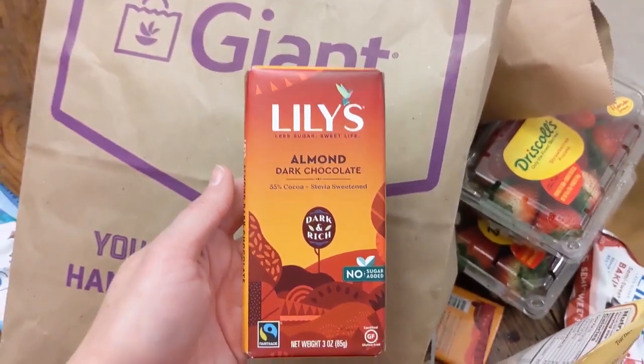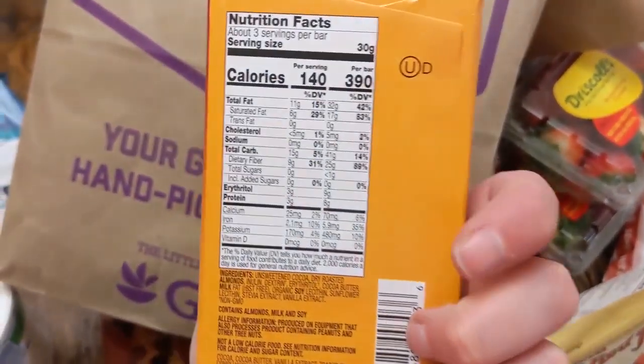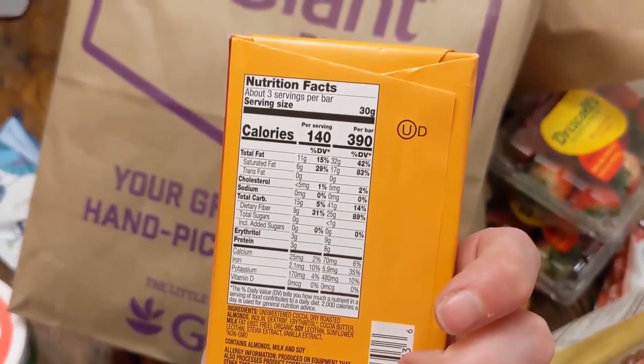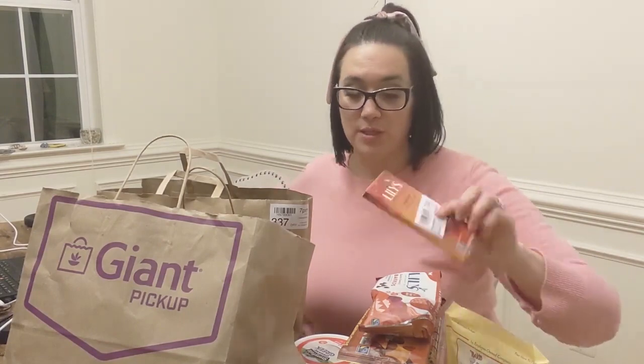Okay, next, there was a sale going on for Lily's bars of chocolate. So this is not something, again, I would have every day, of course, in moderation. But this is the Lily's almond dark chocolate bar, 55% cocoa. I always mispronounce it, is it cacao? Cacao. Anyways, it's one of these sweet treats for keto dessert.